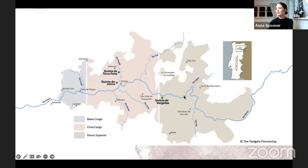Now, the Douro Superior is very remote. There are things going on up here, and this is where we stayed, but it is quite treacherous, and there were rapids up in this part here, which are quite scary, and it was remote, and so there was not a lot of grape growing. It is even hotter again, so you add about another 3 degrees as you get less influence from the Atlantic, so even hotter than the Cima and the Baixo Corgo.